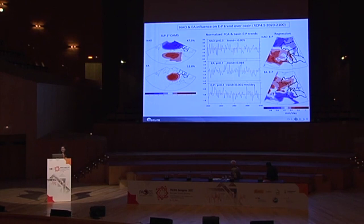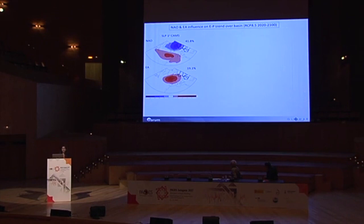Now, the last part is to see the same relationship under the RCP 8.5 scenario. And in this one, we see a more pronounced eastward shift of the NAO at 41.8% of the variance captured. So the model is still able to capture the NAO as the major variability in the Atlantic area. And the Eastern Atlantic variance increases to 19.1%. But in both cases, there's an eastward shift of the patterns.